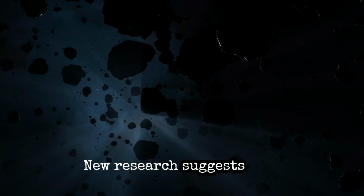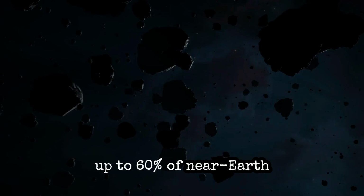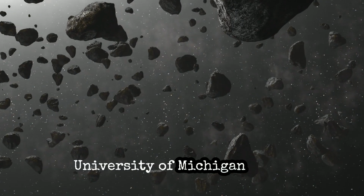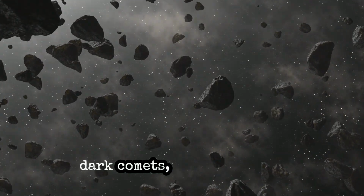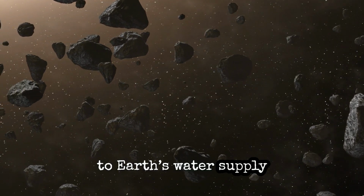New research suggests that dark comets, which make up to 60% of near-Earth objects, may have originated from the asteroid belt and could carry subsurface ice that potentially contributed to Earth's water. A University of Michigan study reveals that up to 60% of near-Earth objects may be dark comets, containing ice that might have contributed to Earth's water supply.